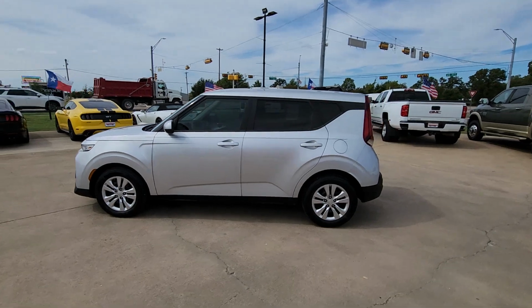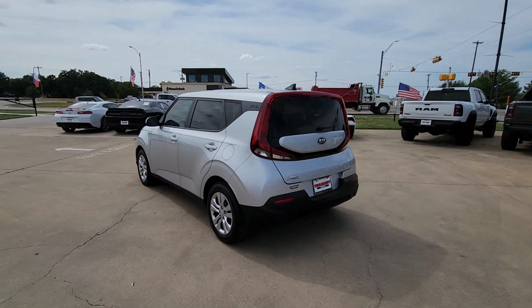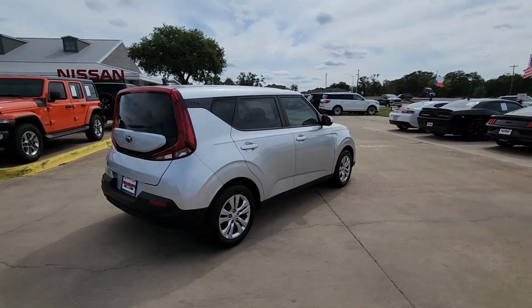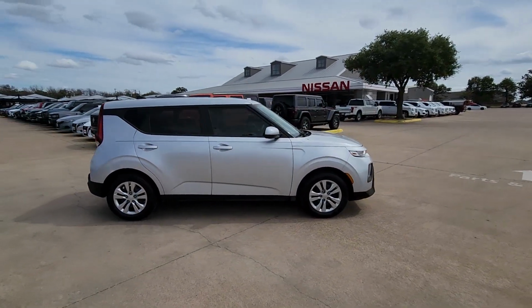Here is a wonderful 2021 Kia Soul. This vehicle is an outstanding buy with fewer than 35,000 miles on the odometer. Here's a versatile Kia Soul, the subcompact crossover that's funky, affordable, and loaded with talent.